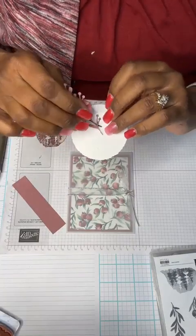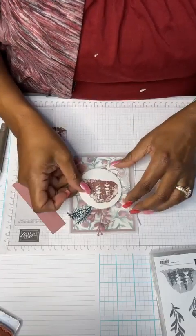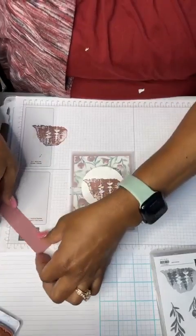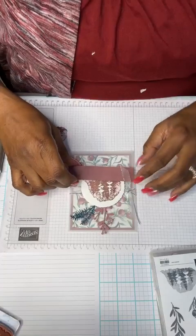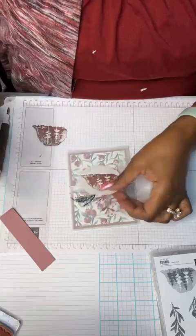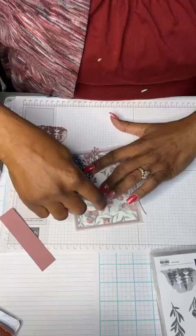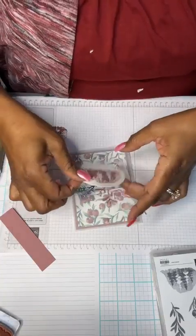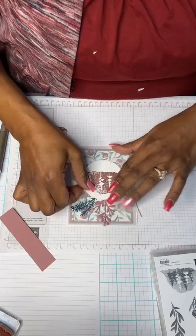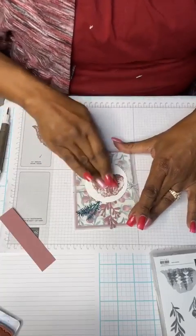Oh, I used all the adhesive. We have to move that over a little bit. There we go. I have to decide where we're going to put the sentiment, and if we're going to put this flat. I think we will. Let's go ahead and add a little bit more adhesive, and I'm going kind of over top of my sprigs and then at the bottom, because I want this layer to be flat, even with the little ink fingerprint that I have on there. Did you guys see that? I hope you didn't. I tried to hide it from you.